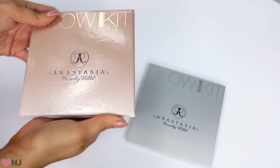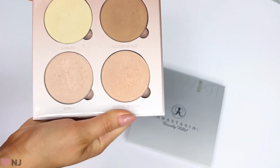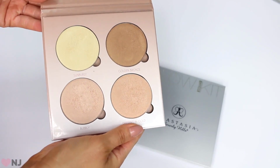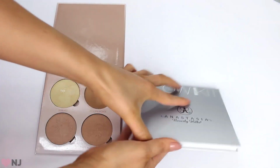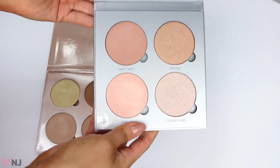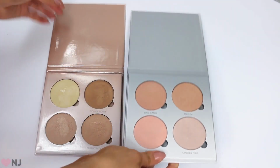Next up, highlighting palettes. So these are once again Anastasia Beverly Hills. These are the Glow Kits. I was really surprised when these arrived in the mail. They look so much bigger in person than they do in photos. Definitely amazing, and I think they only retail for about $40 each, so that's really awesome.